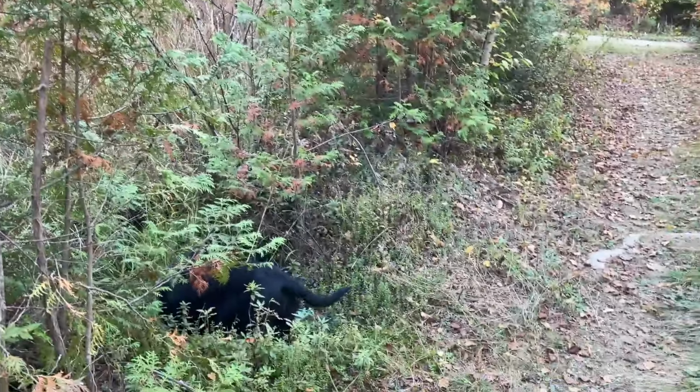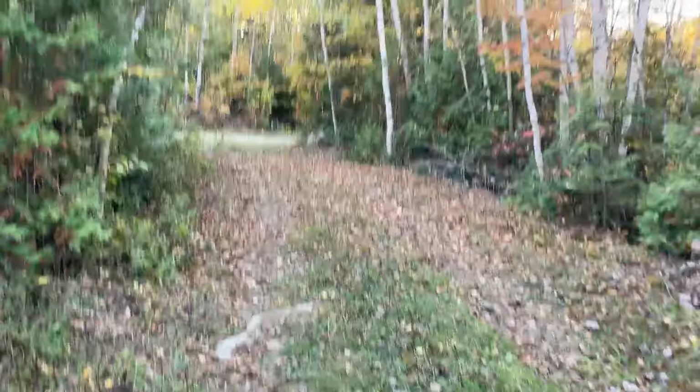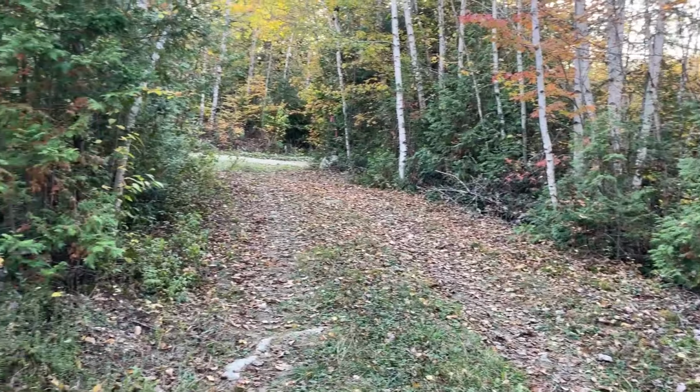Go down the road a little bit, see if we get a bit of video of it. Sammy's having fun, running around. Sure is nice with this cooler weather. I can walk a lot more without sweating too badly. Don't get so hot because it's cool out.